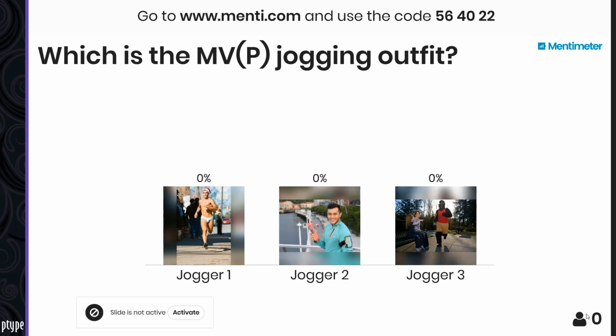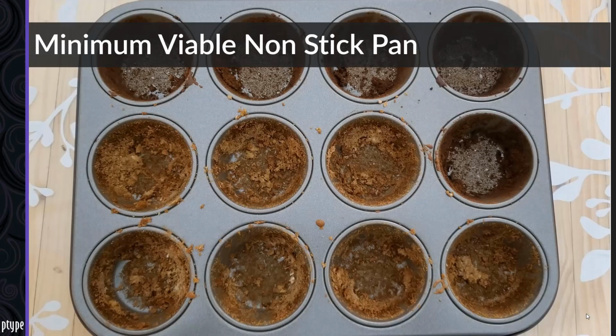UX experts can help you or your startup or your client decide what is the right MVP. I took this picture after baking some muffins because I felt like this was truly the minimum viable nonstick pan. This is sold as a nonstick pan, and I'll use it, but this is not exactly the nonstick pan I was expecting. So remember to think about that user and what he or she expects, even from that early version of your product.